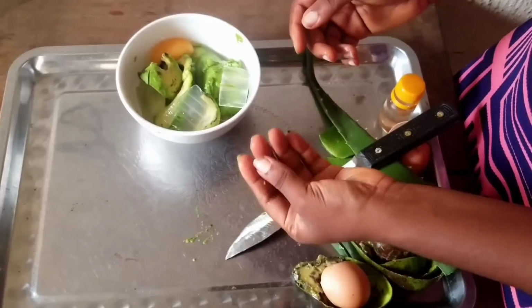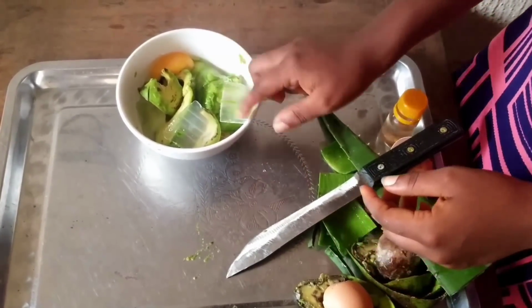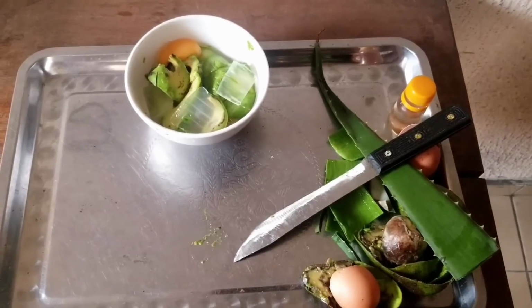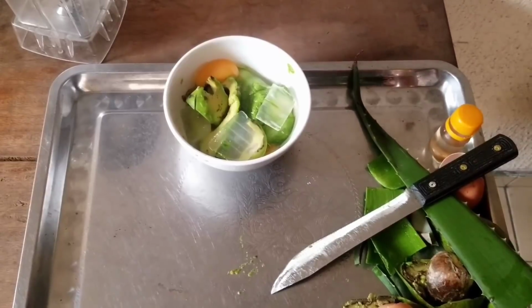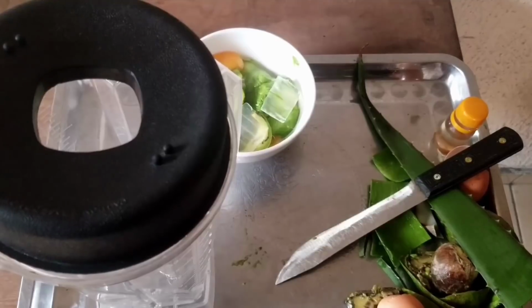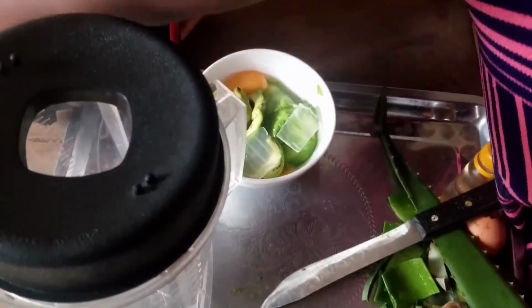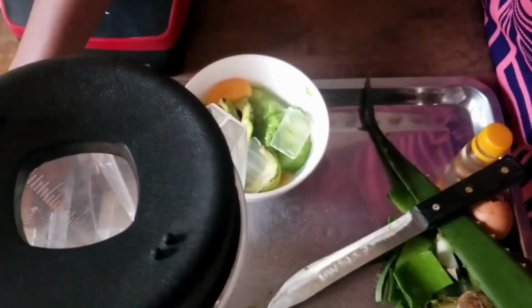So our next step will be to go ahead now to blend those ingredients together. So I'll go ahead now to blend it together and show you how I blend it. Get your blender, whatever blender you have. I'm using my big blender because that is the one I have. I don't have those small blenders, so I'm using my very, very big blender. So I'm going to set it up now and blend this stuff together.